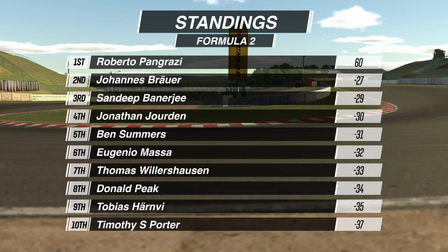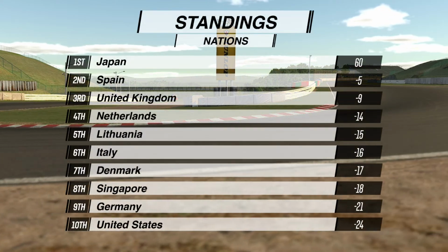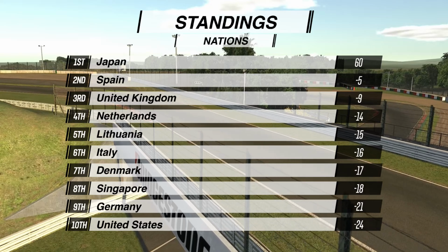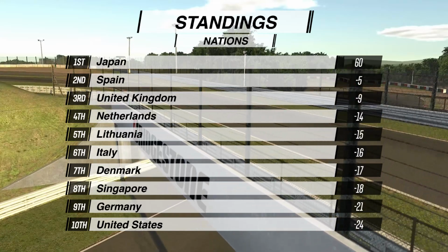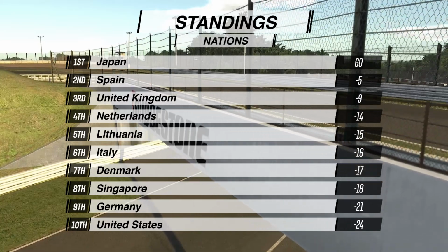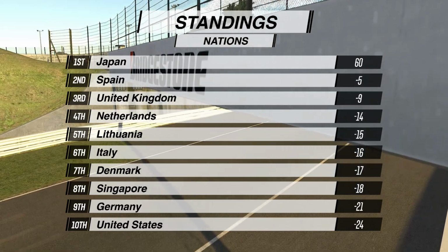Jonathan Jordan, Ben Summers, all included inside that top 5. And of course, we have the Nations Cup, and right now, Japan leading Spain. Of course, this is just as they finished in the race itself, pretty much. Lithuania up there, not a country that you tend to expect to see pop up all that often, but of course, with Valenteus representing, he is pretty high up there.